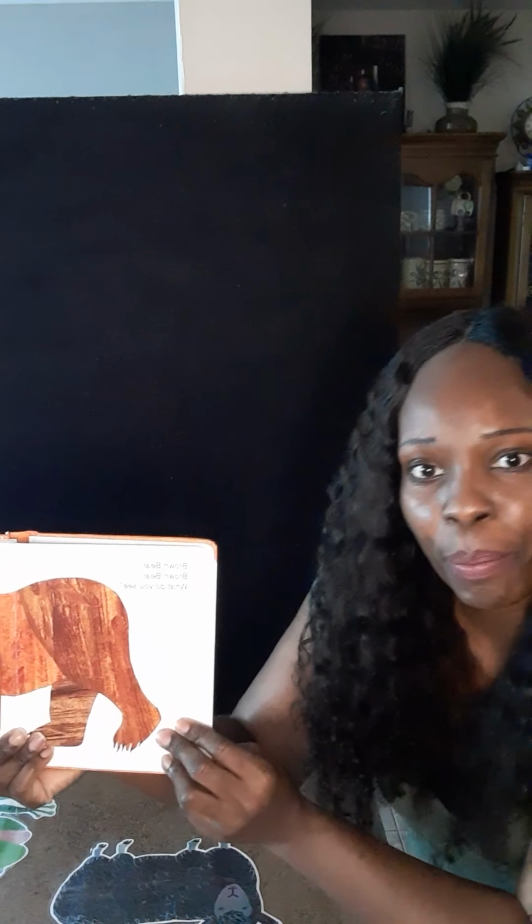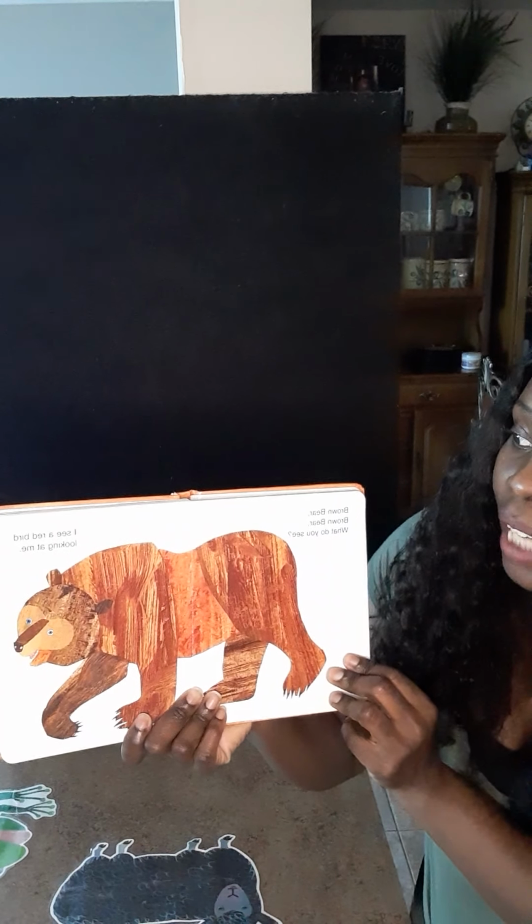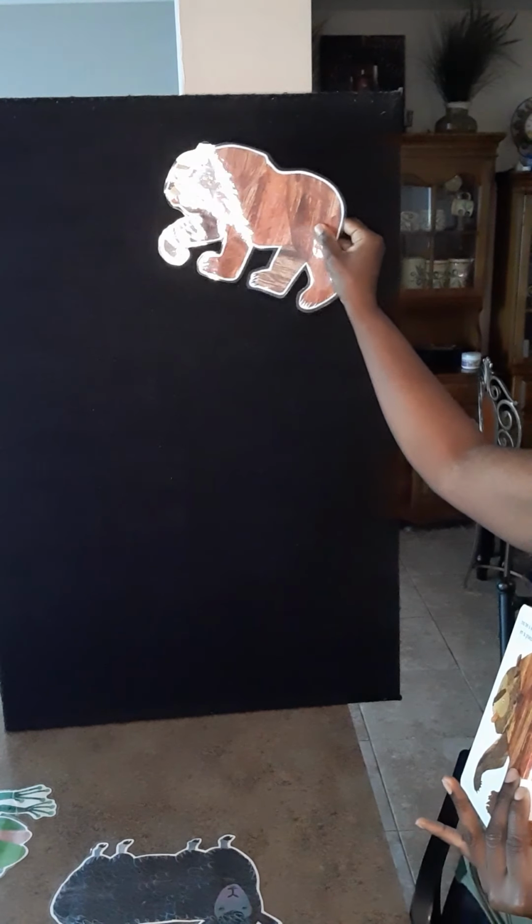Brown Bear, Brown Bear, what do you see? I see a red bird looking at me. Can someone help me put up Mr. Brown Bear on the felt board? Let's find Brown Bear. All right, good job. We found Brown Bear. All right, let's put him on the felt board. There he goes. Does anybody know what sound a bear makes?